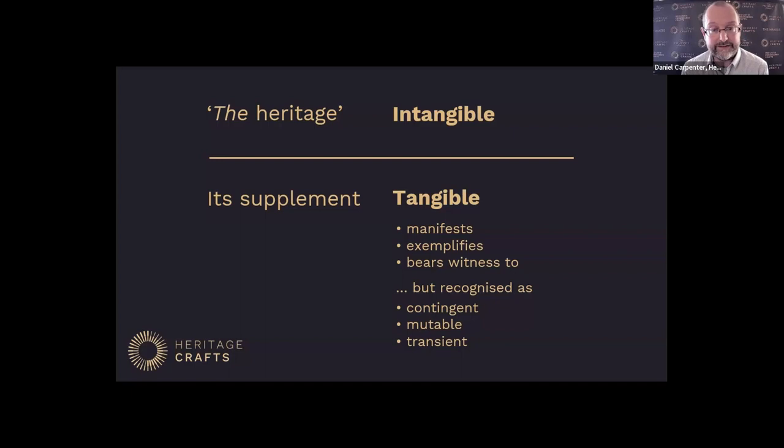Rerouting heritage funding to the support of skills transmission for its intrinsic value, rather than to instrumentally preserve a material asset, would be a huge part of this, as well as the possibility of the kind of tax breaks and other economic incentives seen in Japan's Living National Treasures scheme.